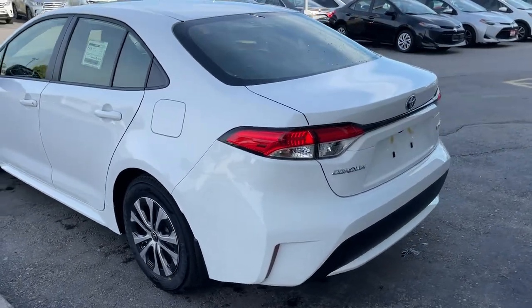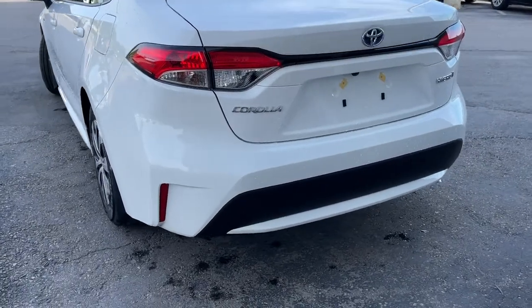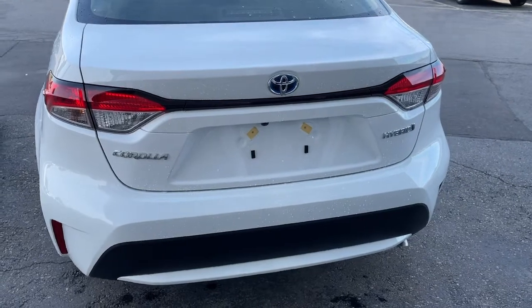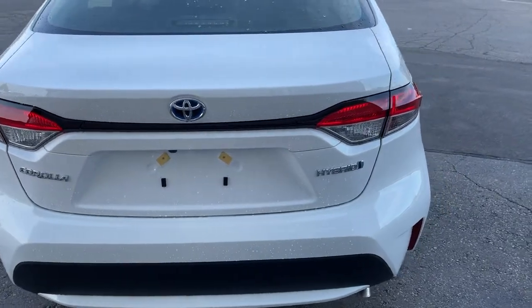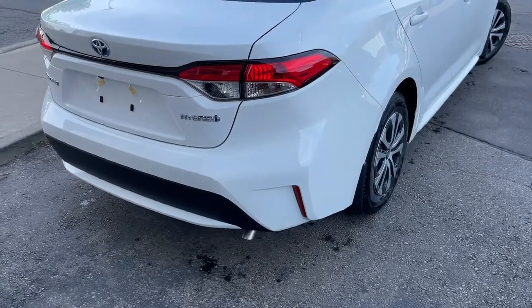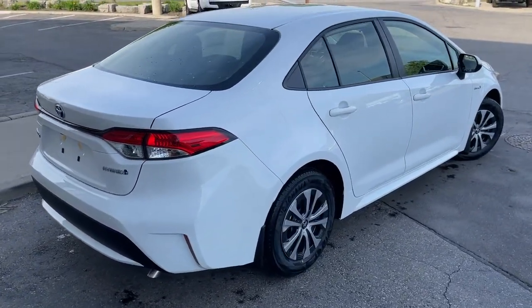So as we come around the back, you're just going to see it's got a nice cowl to the bottom. Really nice sporty design, really does look efficient. Again, the badging on the back does signify not only that this is a hybrid, but also that it's a Corolla. And as you move around the corner here, you'll see you do have the single pipe at the bottom, namely because with it being a hybrid, you might not use that pipe as often.